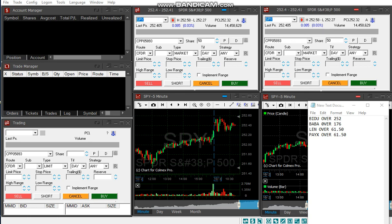Okay, so this is how you use the Colmex account. This is actually a really great trading platform for anyone that's struggling with the PDT rule and doesn't have enough buying power. They have different types of funding programs that are readily available at really low cost. Guys, I've been in the market for a while, and this is by far the cheapest way that you can actually get into the market and see if you can actually be a trader.